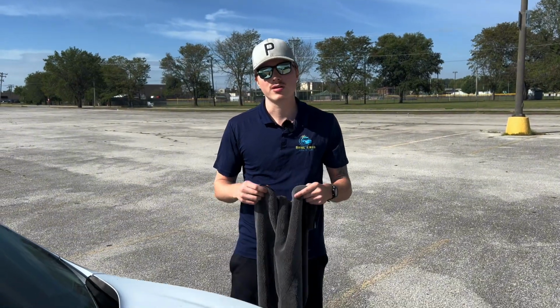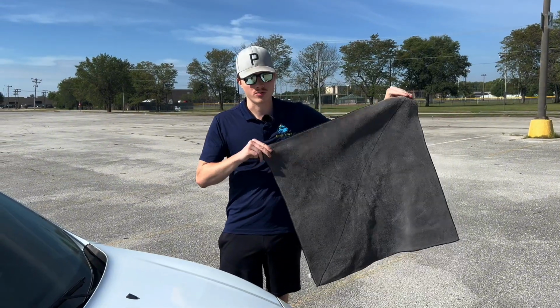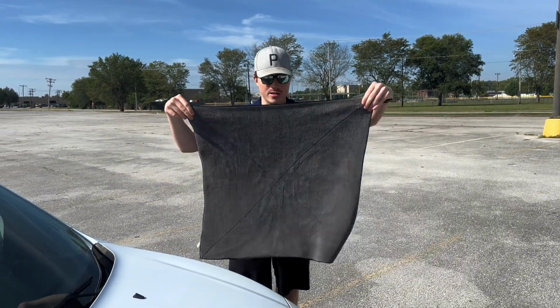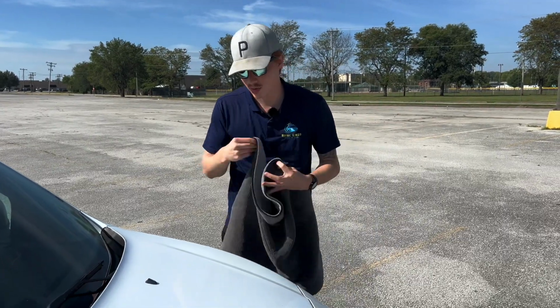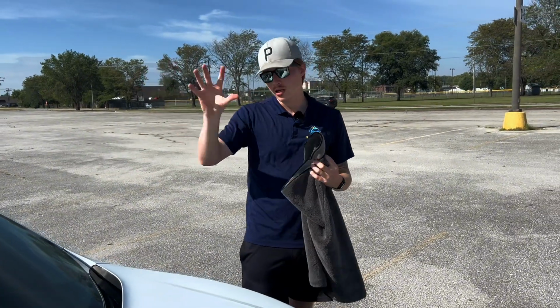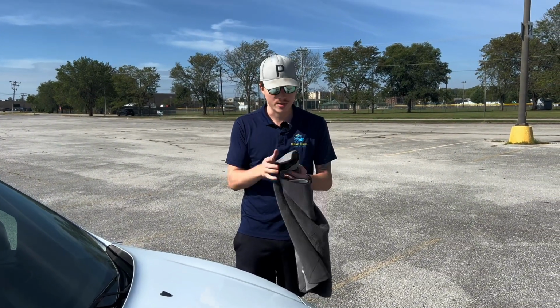Your next essential is going to be a good drying towel. This one's just from Walmart, but it actually works really, really good. I don't know the brand name, but if it looks like this, it's got a lighter gray backside, works really good. So once you foam the car up, you've used your wash mitt, you've done an agitation wash as well, you spray everything off with your pressure washer, then you're going to dry the car.